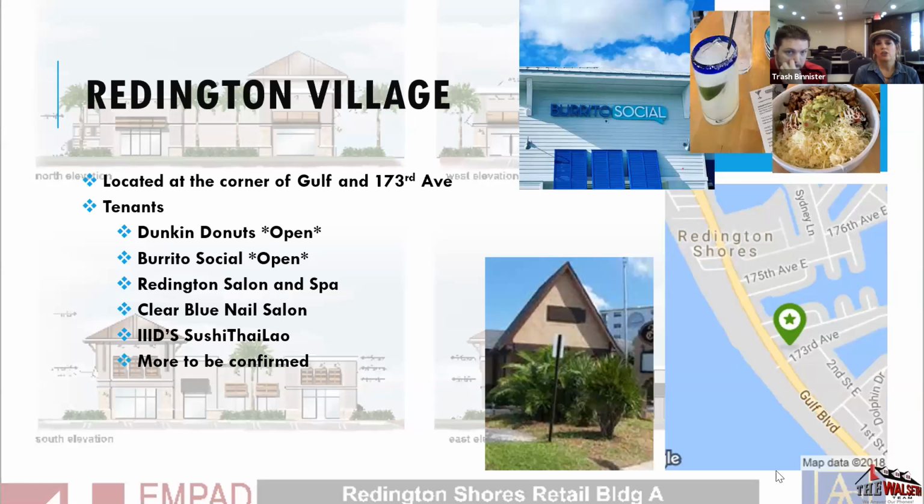Agreed. So Redington Village is our newest little shopping center within the Redingtons. It is located at the corner of Gulf and 173rd Avenue. So it's actually in between two of the Redingtons, which was a nightmare to get done, because they don't play nice with each other. They had to negotiate with two different municipalities in order to get everything done and get funding and permits and everything. So I don't know who came up with that location, but cool.